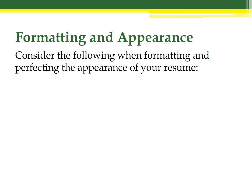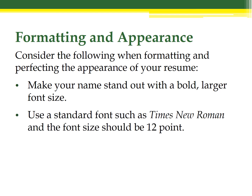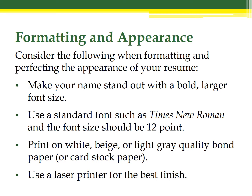Consider the following when formatting and perfecting the appearance of your resume. Make your name stand out with a bold, larger font size. Use a standard font such as Times New Roman, and the font size should be 12 point. Print on white, beige, or light gray quality bond paper or cardstock paper. And use a laser printer for the best finish.